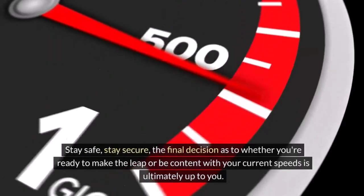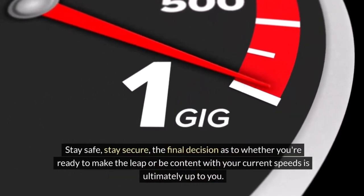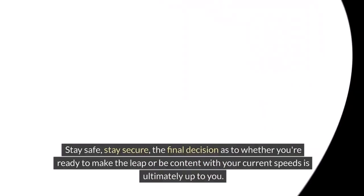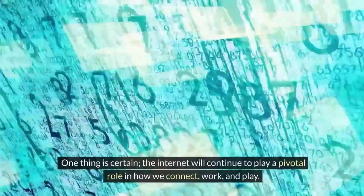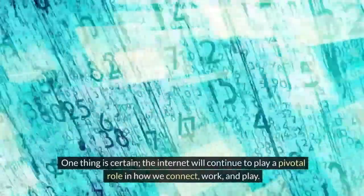Stay safe, stay secure. The final decision as to whether you're ready to make the leap or be content with your current speed is ultimately up to you. One thing is certain: the internet will continue to play a pivotal role in how we connect, work, and play.